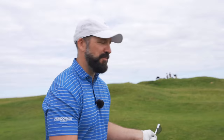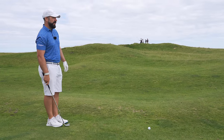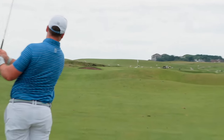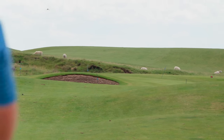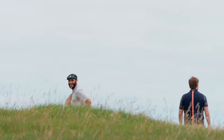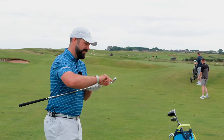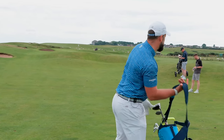About to make a very inappropriate noise now. 9-9. I'm going to let it drift gently from left to right off that bunker. Oh, that was for you. Thank you. I really wish I hit that in the bunker now. That shot didn't deserve a clap. Deserved to go in the bunker. I deserve nothing from this match.